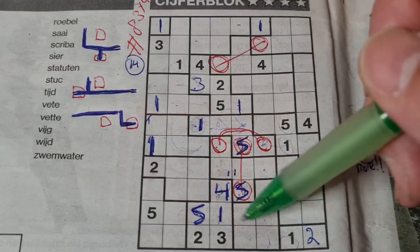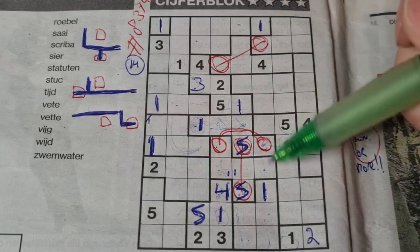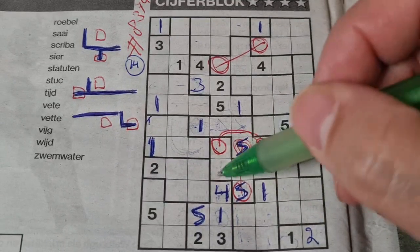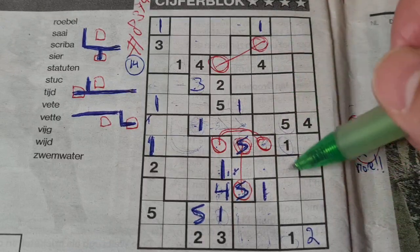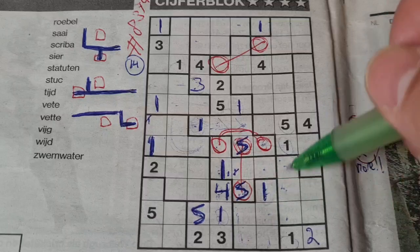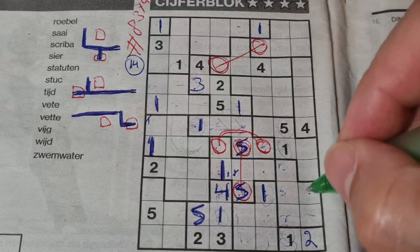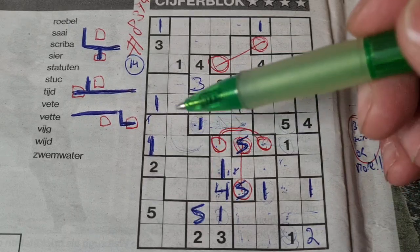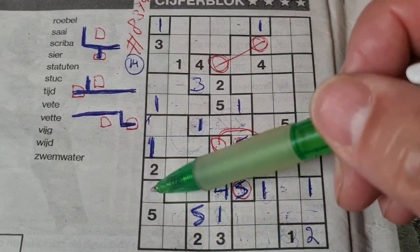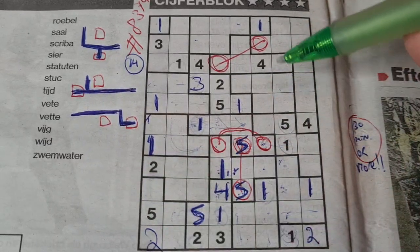These 2 boxes can be 1. Those 2 boxes can be 1. So 1 box left for the 1 in this area should be here. Now we have a 1 there, so this box can be 1 and more. That box should be a 1. Then these 3 boxes surround the 1. Those 2 boxes can be 1. So 1 box left for the 1 in this area should be there. Then, let me think. These 2 boxes can be 2. That box can be a 2. So 1 box left for the 2 in this area should be there.